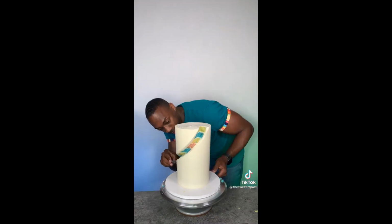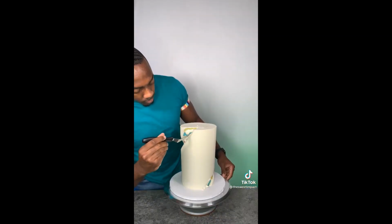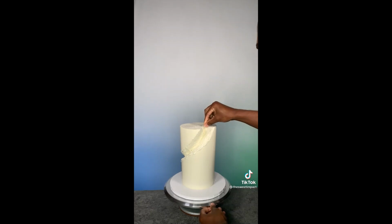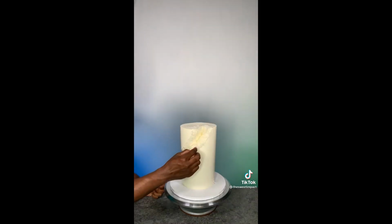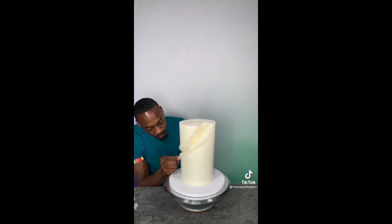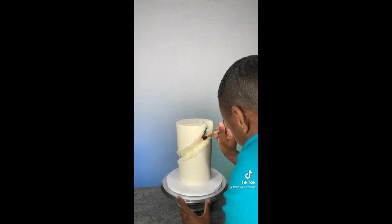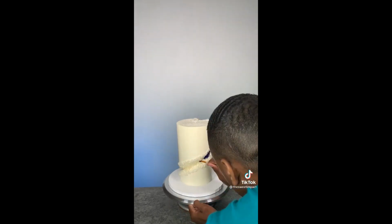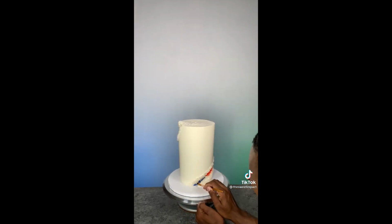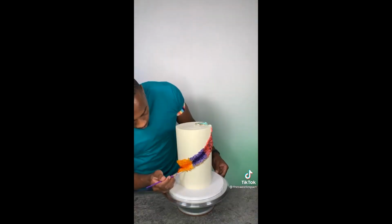So once the spiral was completely cut out, I began to fill it with vanilla buttercream, and this is to hold the rock candy pieces in place. So I began to place the rock candy, and this took so long to do, and I wanted to give up, but I kept going. So once they were all placed, I began to paint with different colors, and this is just food coloring that I diluted with clear vanilla extract. And once I finished all the colors, I added a gold trim, and the cake is complete.